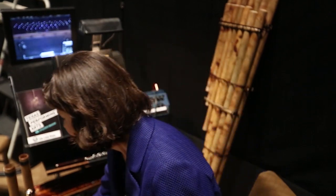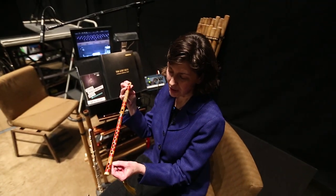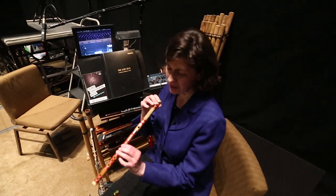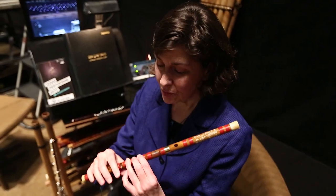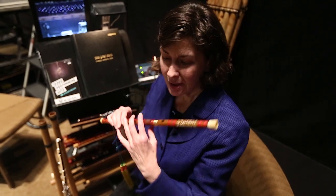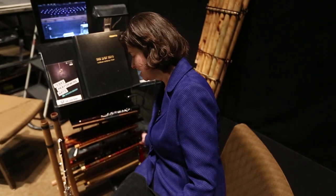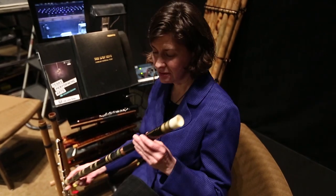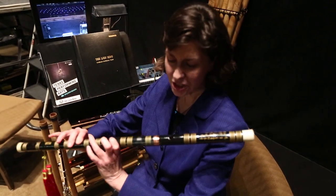For instance, we have a little tiny flute here. This is a Chinese ditsa. This is one of the smallest sizes that they come in. So when you hear Nala, when she's a little cub, you hear the little tiny instrument. But then, in Act Two, she becomes a teenager. So she gets a larger instrument. And you hear this instrument in her feature song, Shadowland.